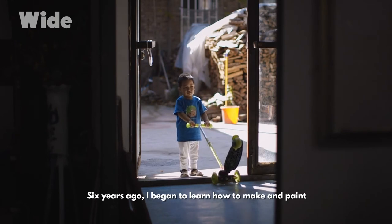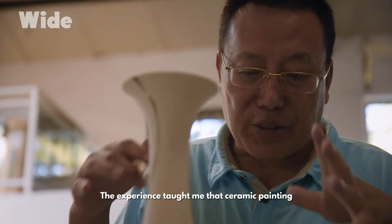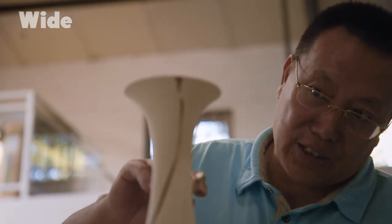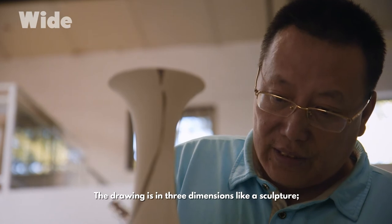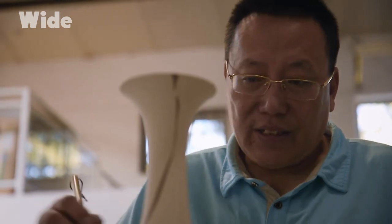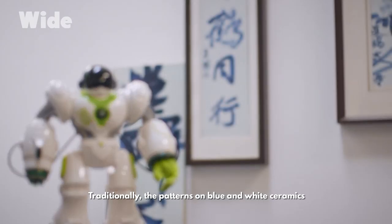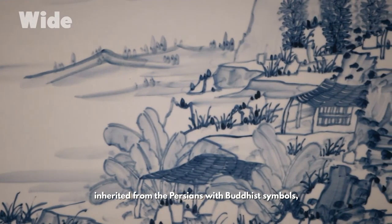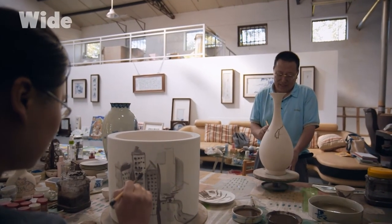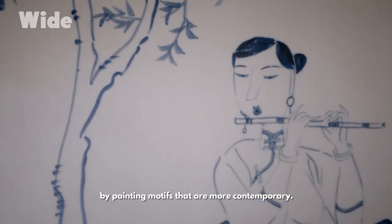Six years ago, I began to learn how to make and paint the blue and white type ceramics. The experience taught me that ceramic painting must harmonize with the shape of the objects. The drawing is in three dimensions like a sculpture. It's not like on paper where the surface is flat. Traditionally, the patterns on blue and white ceramics were a mixture of floral motifs, inherited from the Persians, with Buddhist symbols, such as the phoenix, the dragon, the peacock, or the fish. Ghuanzong Liu and his wife are trying to revive the art of porcelain by painting motifs that are more contemporary.